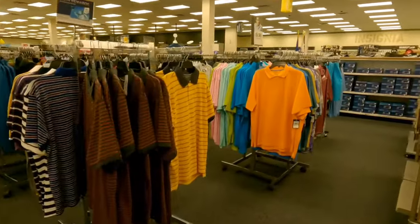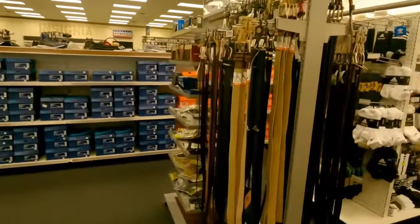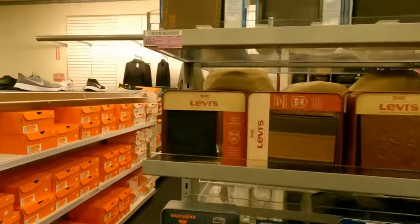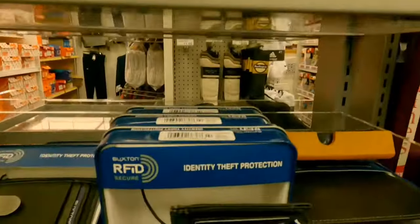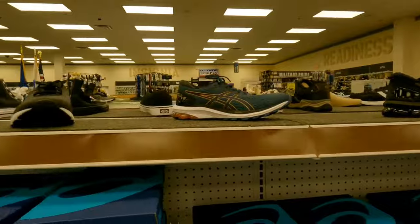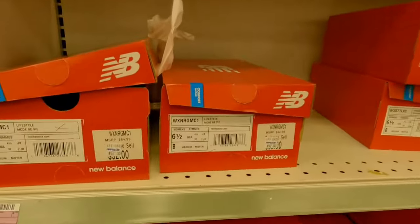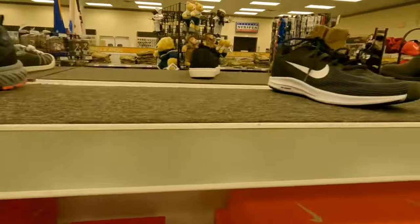And I want to show you guys that they got tennis shoes over here, too. Men's belts, Dockers, Levi's, Fossil, some wallets. But all kinds of tennis shoes too, for men and women. Some New Balance. Some pricing for you guys, just to get an idea.